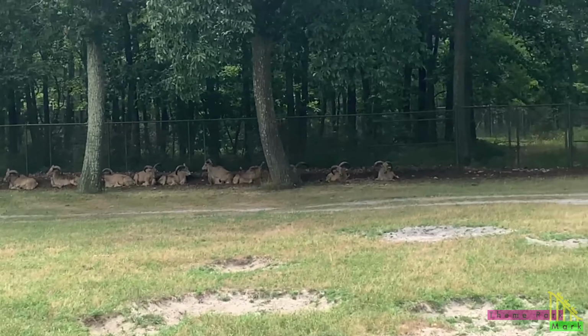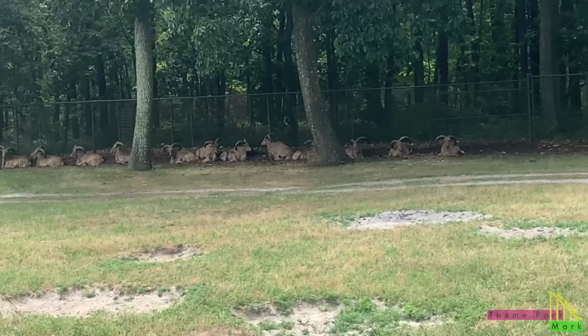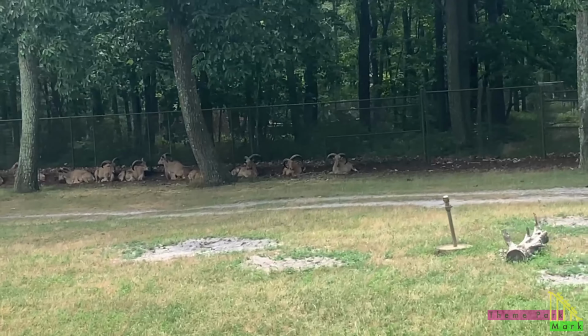Their horns are a little bit thicker, and their necks are a little bit shaggier. They're great climbers. Their hooves are actually built for it. They grip onto those rocks without slipping. And their horns are also used to dig up dirt and throw it over here.